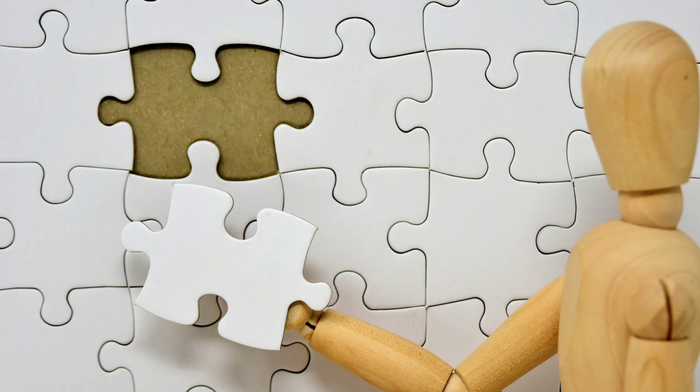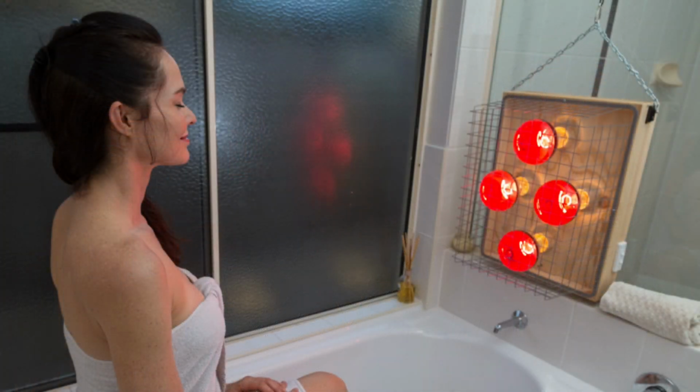So there you have a bullet list of about 12 benefits to the heat side of the infrared saunas when using TheraBulbs. So hopefully you agree with the statement that I made at the beginning of the video, and that was that every home really would benefit by having a near-infrared sauna in it.